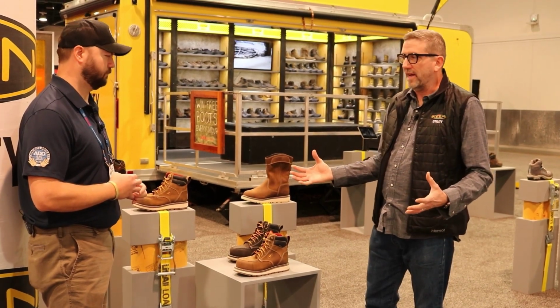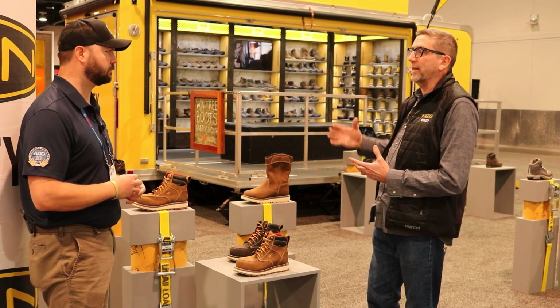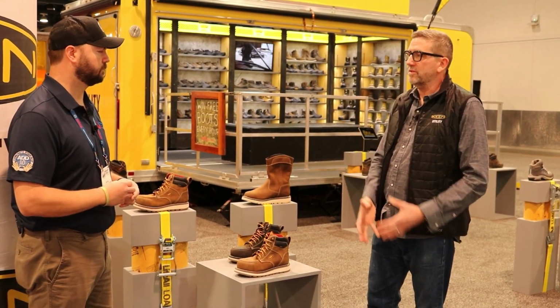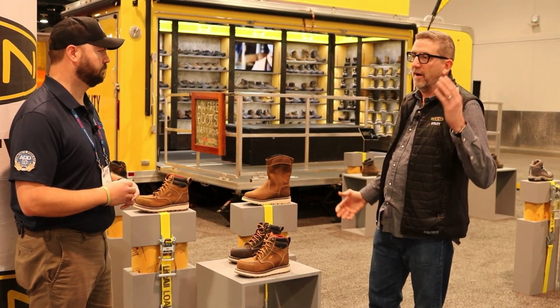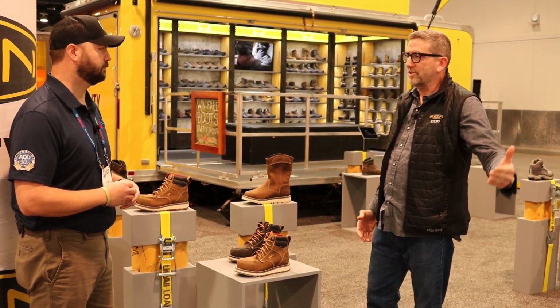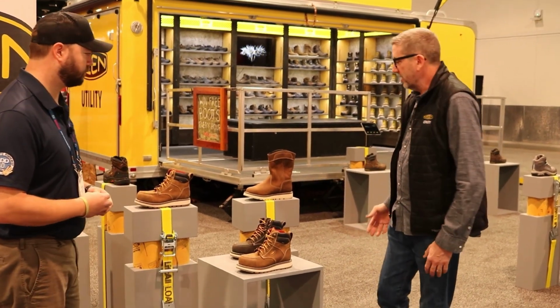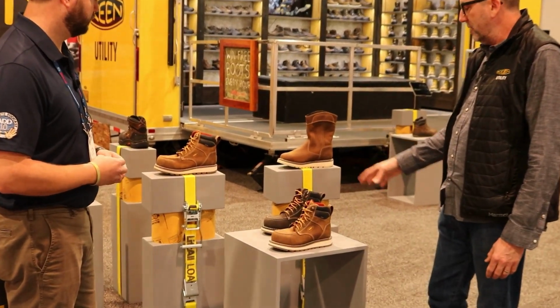We kind of created that work hiker category in the work safety footwear industry, and we've continued to bring that to all of our other boots. We use the same last, so if you try on one of our boots and you like the way it fits, everything else in our line is going to fit, from our lighter weight athletic work sneakers to what we see right here, which is really relevant for the concrete industry: one of our most popular heavy duty families, our Cincinnati boot.